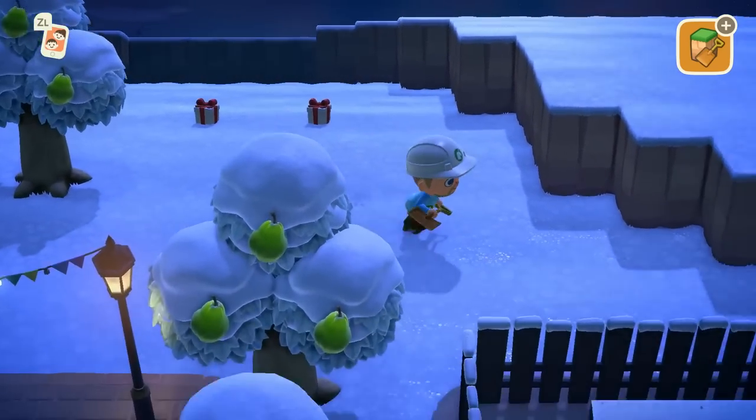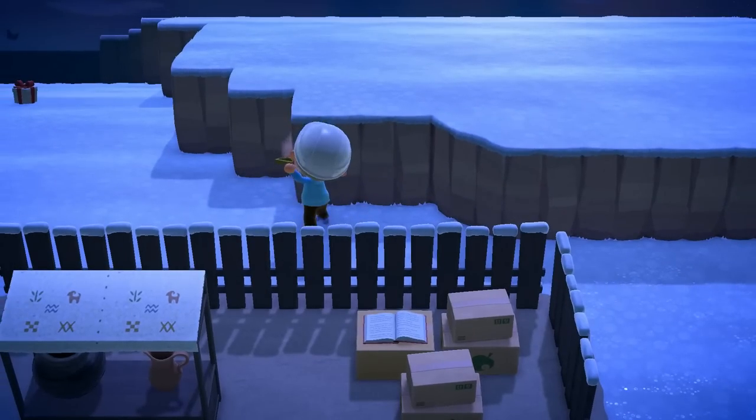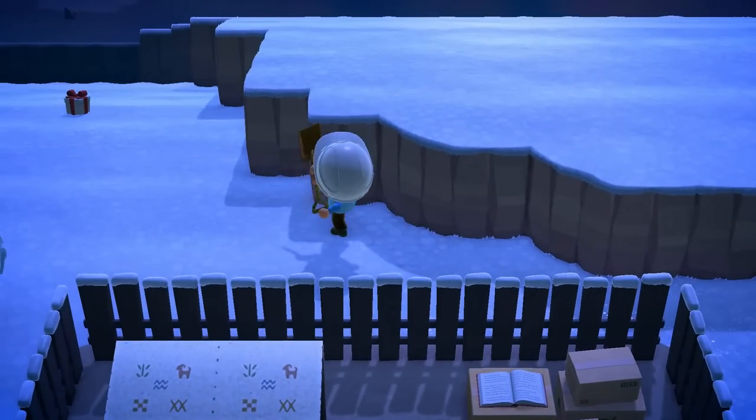Okay. Does this look good? Let me just smooth out all these corners here. Let's see if this looks any good at all.